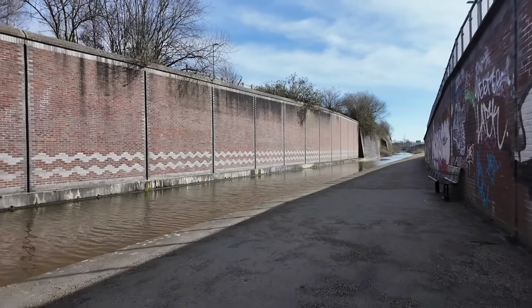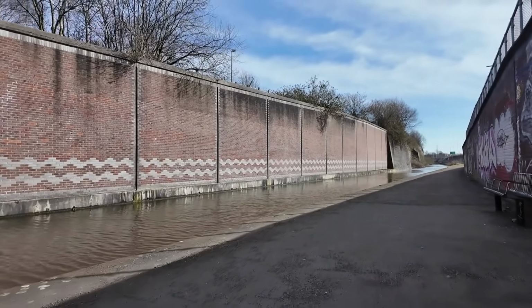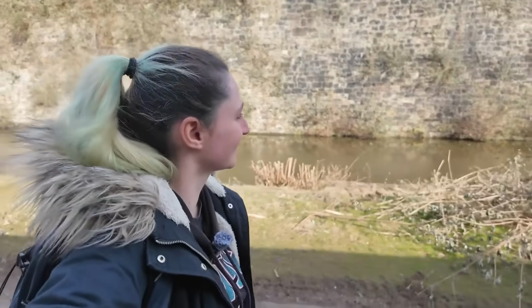Here's the canal. I do love a good canal walk, me, even if it is just a teeny one today and there's a lot of traffic noise.